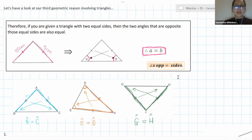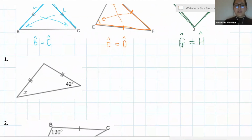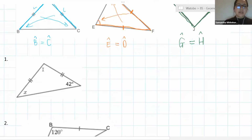Okay, so let's have a look at our first example. If we have a look at question 1, the first thing we always want to check for is if we have equal sides. I think most of you could probably do this quite easily, and that's absolutely fine, but I just want to walk through it. We don't have labels on the triangle, but I do see that I've got two sides that are equal to each other. I can see that because of the tick marks on the sides. So I'm going to give you a second to think about what X would be equal to based on the conversation we've just had.